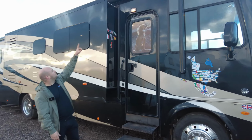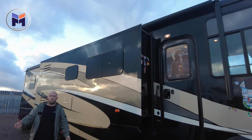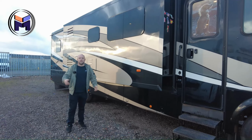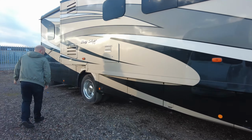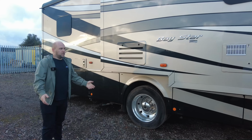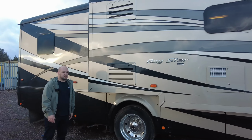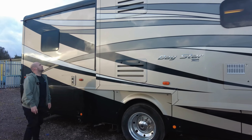You do then have an electric awning on this side. So in the summer, if you are parked up, get the awning out, get the barbecue out, a few beers. Can't go wrong, really. Right, we'll keep going down. There is air suspension on it as well, which is pretty obvious on something this sort of size. You do have your twin rear wheels. That balances you out nice and steady.